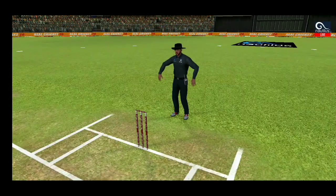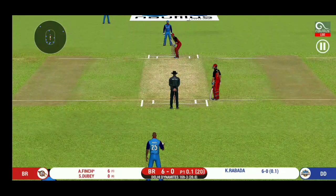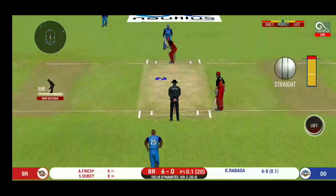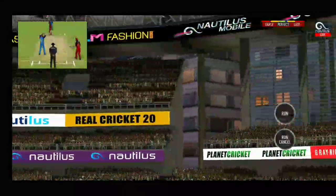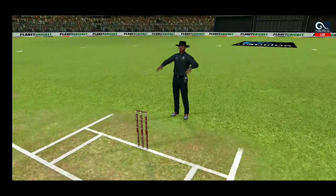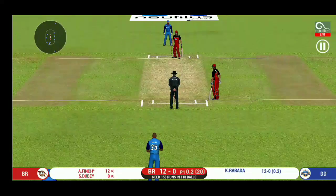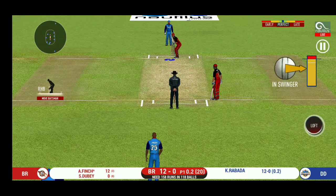Straight up in the air, and that's a six. Another field change. Well, he has got the license to go here. Crowd is going crazy. That is six. That is just magnificent batting. This is scintillating batting. Wonder where the next one is going.